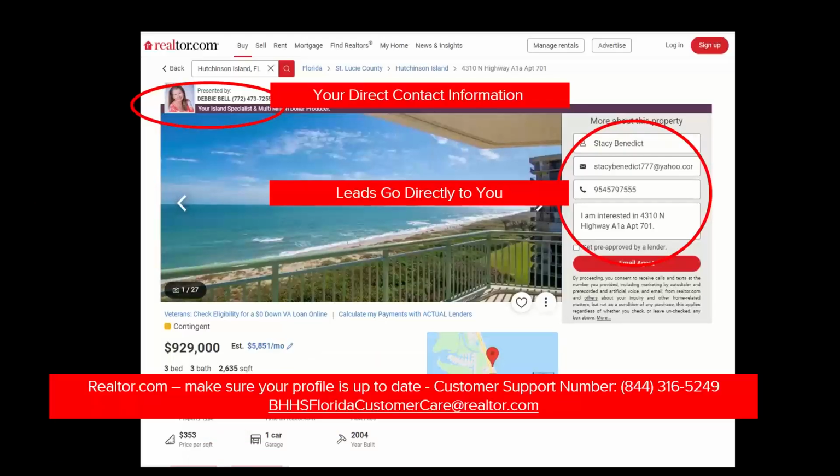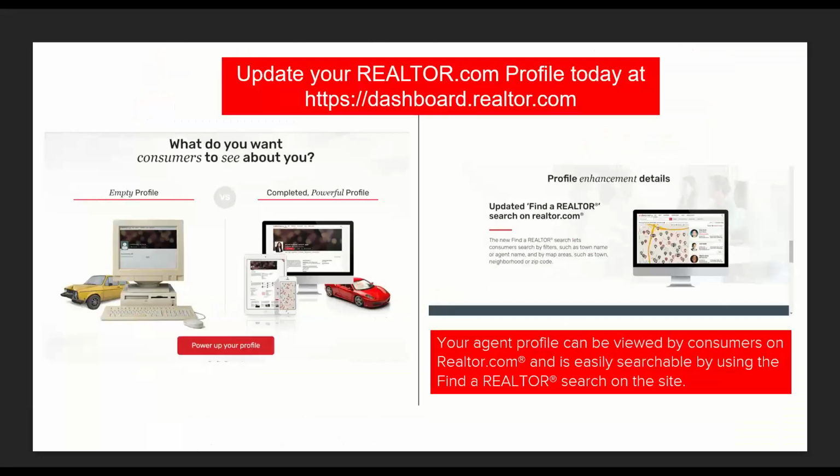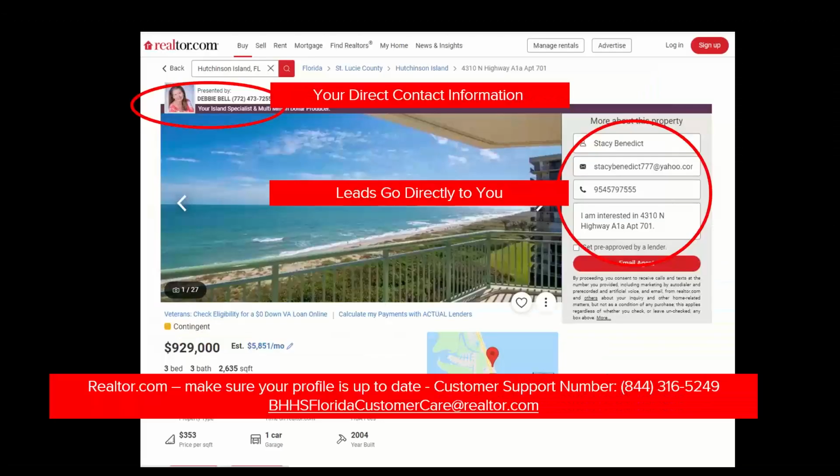But like I said, whenever you're a PRIMA agent, your Realtor.com Advantage Pro is included, which means you are the direct contact on all of your listings on Realtor.com, which is still the most trusted source for real estate listings in the industry. So leads go directly to you as a PRIMA agent, but regardless if you're PRIMA or not, you definitely want to go to Realtor.com and make sure your profile is up to date. And if you have any questions on how to log into your profile, all you need to do is go to dashboard.realtor.com and log in as an agent. You can click on Forgot Profile, or you can call the customer service number that you see on the screen, or just shoot them an email.